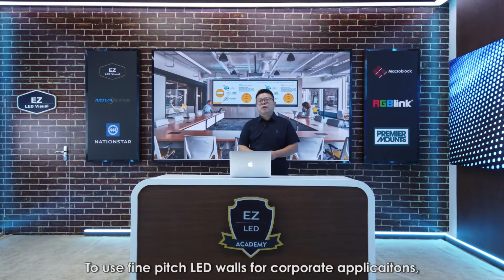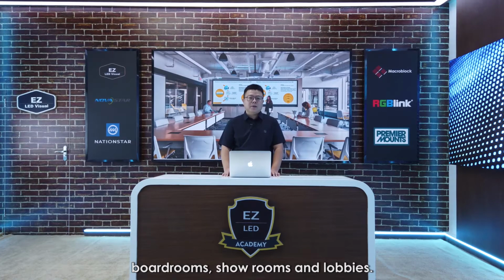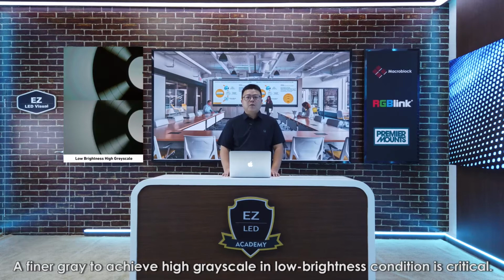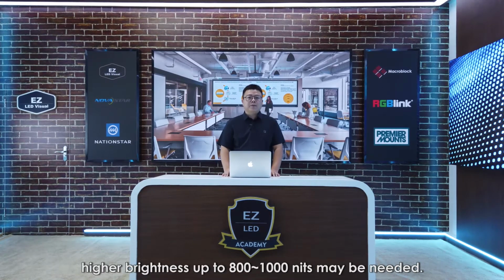To use fine-pitch LED walls for corporate applications, you need to take the following factors into consideration. Number 1. Fine-pitch LED displays for corporate are primarily used in boardrooms, showrooms, and lobbies. LED walls used in boardrooms and showrooms usually run at 30% brightness or less. A finer gray to achieve high grayscale in low brightness condition is critical. If used in lobbies, especially lobbies with glass walls or other transparent structures where there will be direct sunlight, higher brightness up to 800 to 1000 nits may be needed.